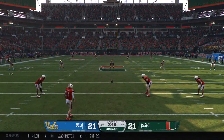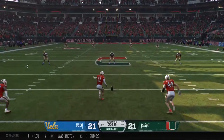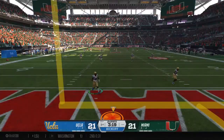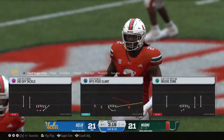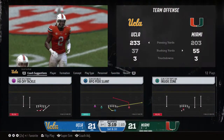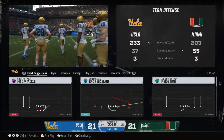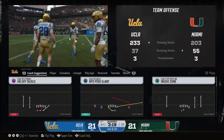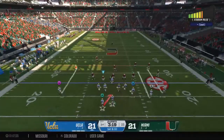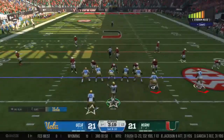Kickoff unit is out there again, and this crowd is feeling themselves after that last drive. The ball squirts through the end zone. That'll be a touchback. They'll bring it out to the 25. UCLA will go back to work on offense. That touchdown lead they had has disappeared, and now we have a whole new ball game as they start the drive.